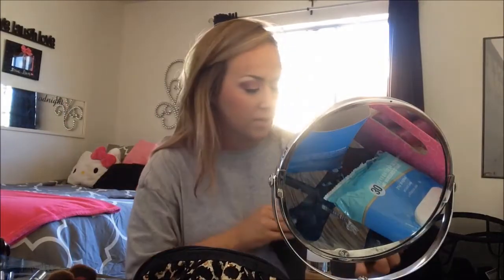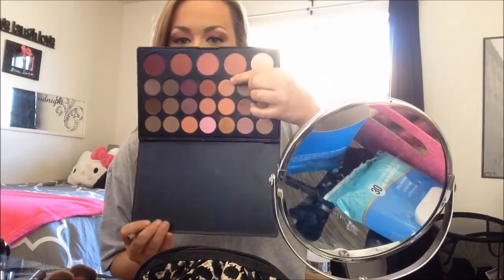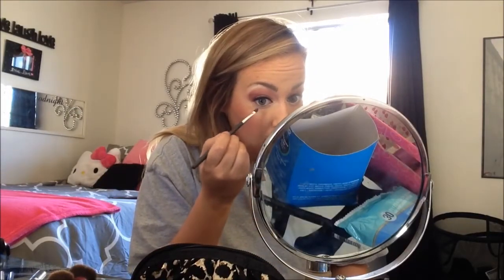So next, I'm going to do the lower lash line. This is also a MAC brush, but I don't know the number because it rubbed off. The first color that I'm going to take is this orange coppery color right here. I'm going to put my finger on it so you guys can see it. Use that and just put it all underneath my lash line. I suck at explaining things right now. I'm going to connect it to the eyeshadow that's out here.